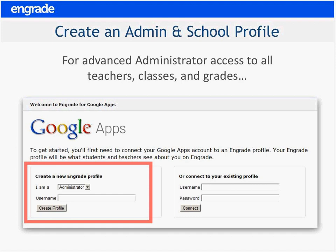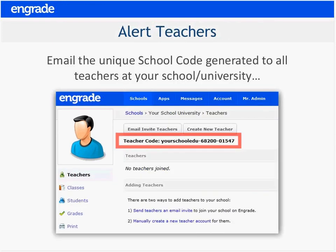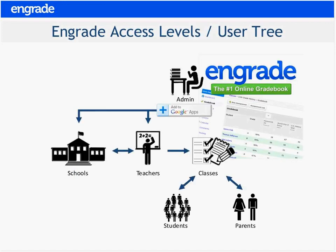We also have administrative functionality. So you can sign on to Google Apps as an administrator, and once you do that, you then can create a school, and with a school, you get a school ID. One school ID, if you can pass that along to the teachers, and then as an IT administrator or as a school administrator, you now have access to everything that's happening with the school, including full access to the classes and the grades.